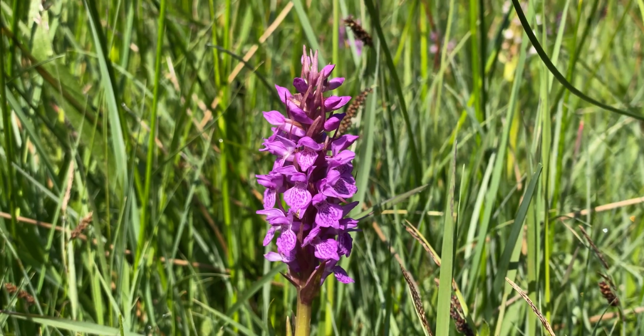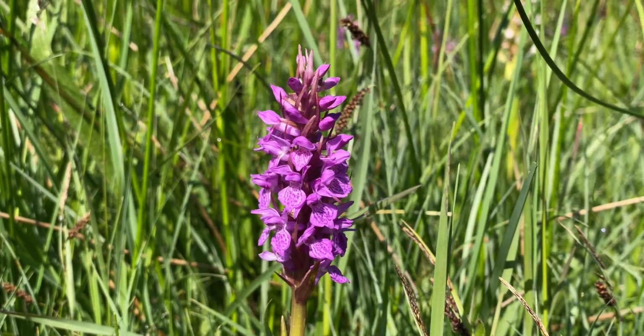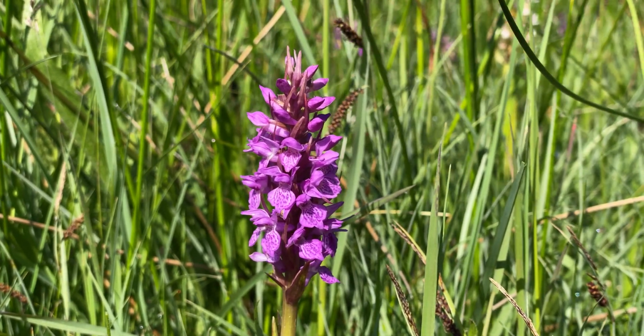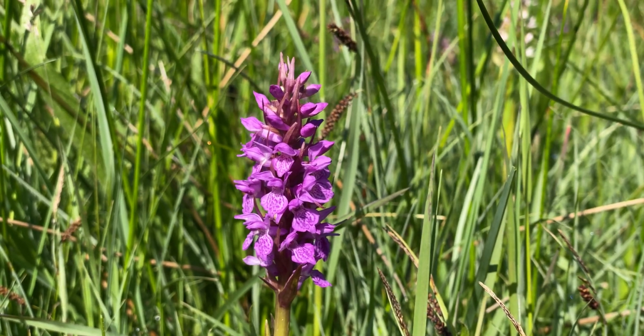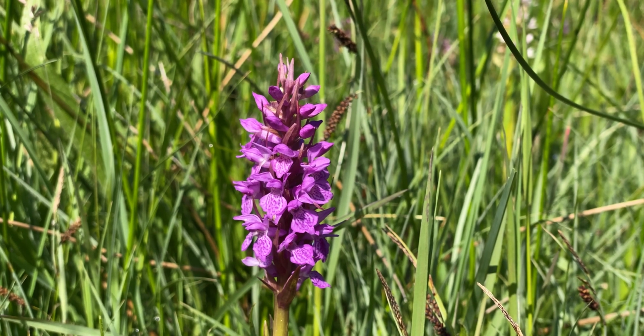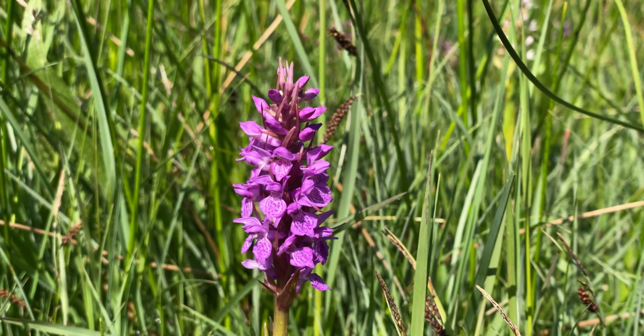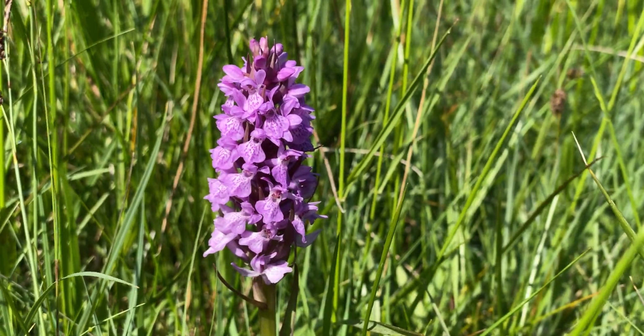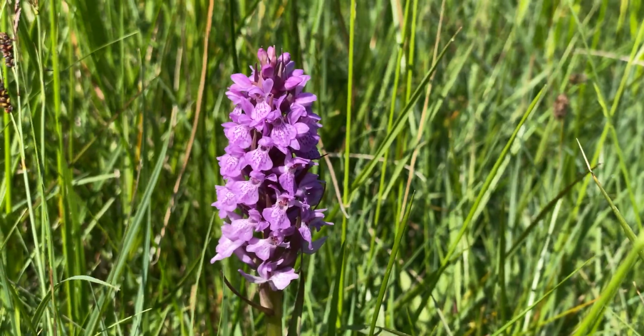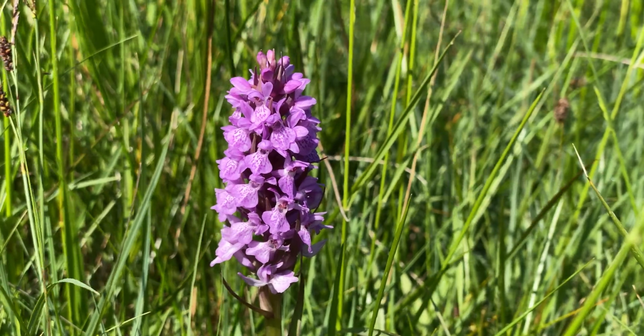I've resorted to scurrying around looking for leaves with spots on to find a hybrid, because I think I've only seen one so far. This isn't one. This is another pure, very attractive southern marsh orchid. Another pure, a very nice pale southern marsh orchid. It's nice, that.